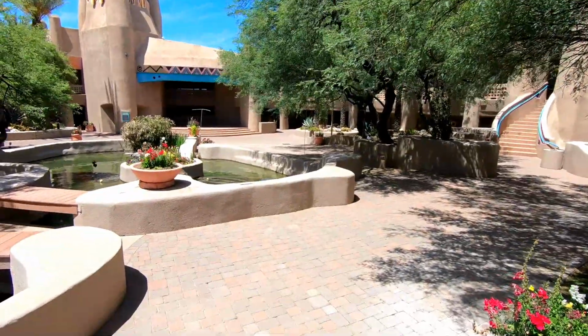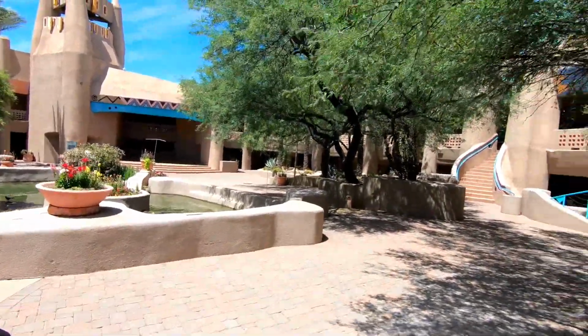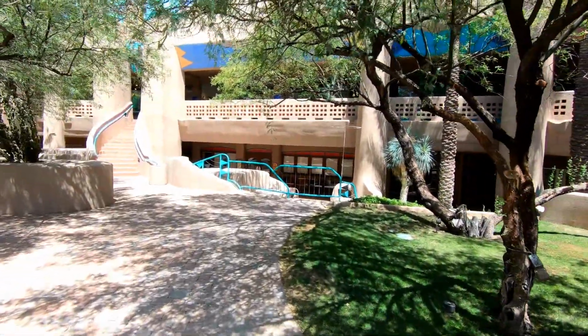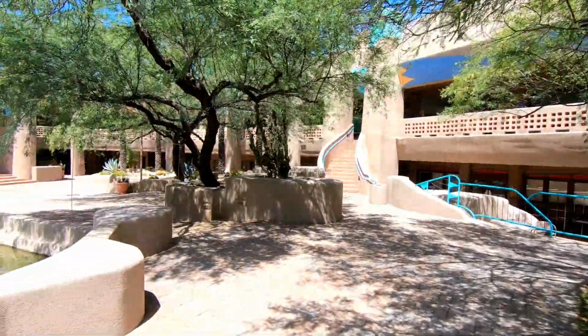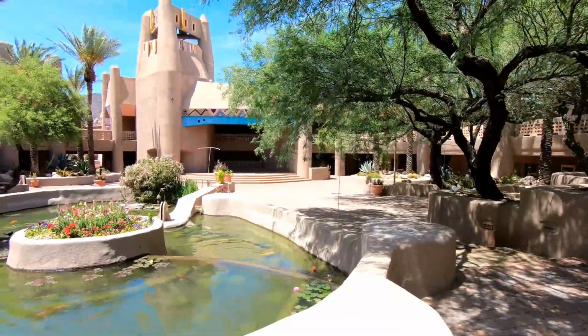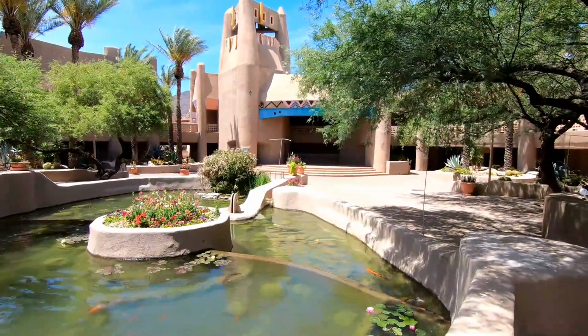But this water feature is great. It's a long waterfall that goes down along the stairs and feeds into a bunch of ponds down at the bottom. This whole little dead mall is really beautiful. They do a good job of keeping up the landscaping and everything, even though it's mostly empty.